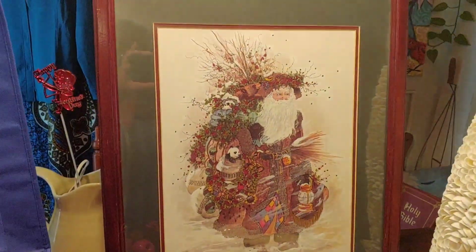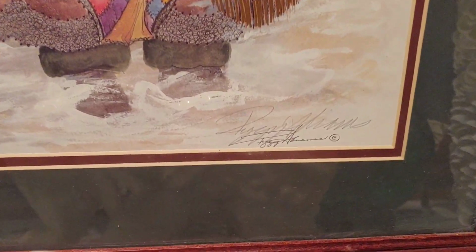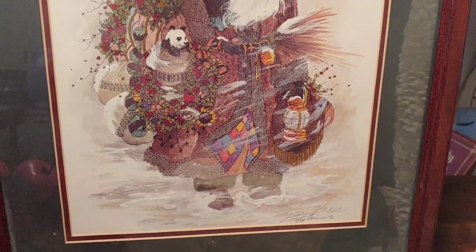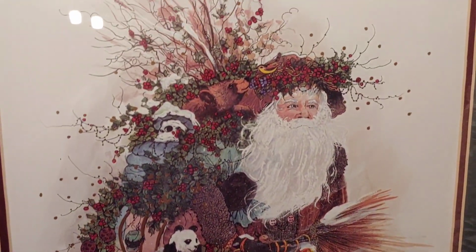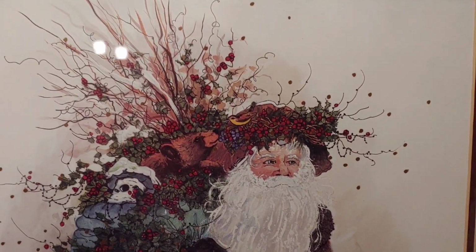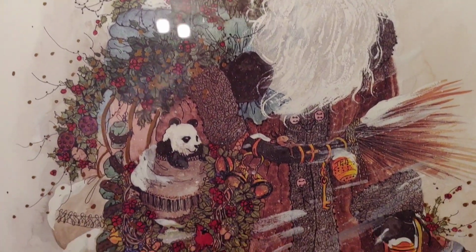Okay, the last thing I'm going to do is take the camera over and show you the last few pieces here. Some of them are pieces of clothing and a couple linens, and then that picture right there of Santa. This is a gorgeous signed print by Peggy Abrams. You can see right down there her signature. And this is titled The Forest Gatherer. And I absolutely love it. If you do your Christmas in woodland decor, this is a gorgeous picture to put up.